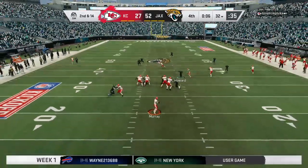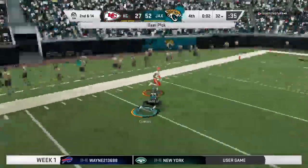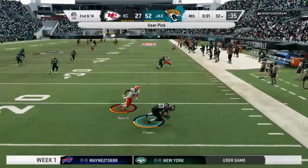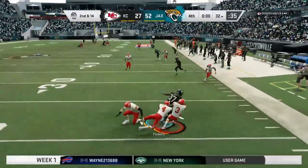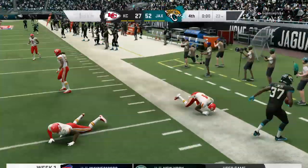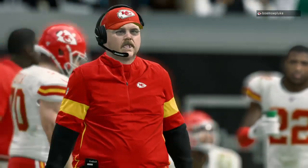On 2nd down, here's Murray. Now a desperation throw deep downfield. And my goodness, another interception. Trey Flowers picks it. And that will write a finish to this ball game. So this will be a win for Jacksonville.